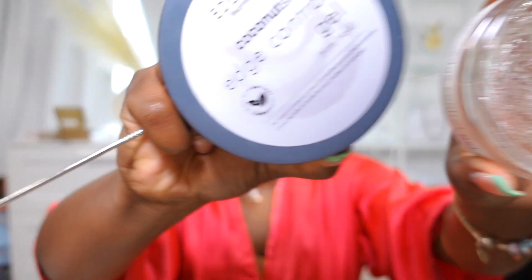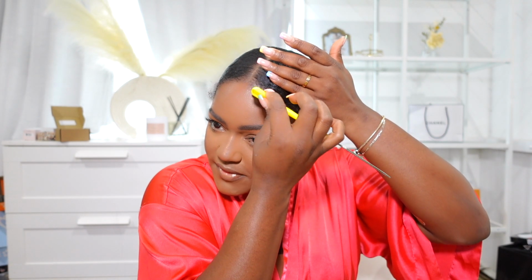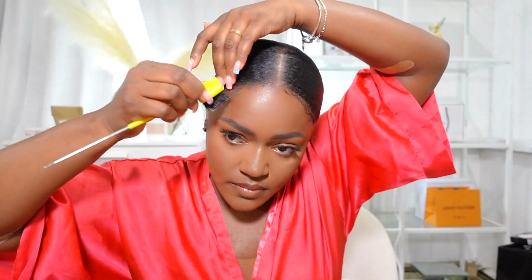And it's really pretty. Alright, for my hair, I'm gonna take this off and I'm gonna just do my edges. To get them intact, I'm gonna use this edge control from Eben. It's my favorite. It's really good for my hair type. All right, y'all, that's pretty much my hair.